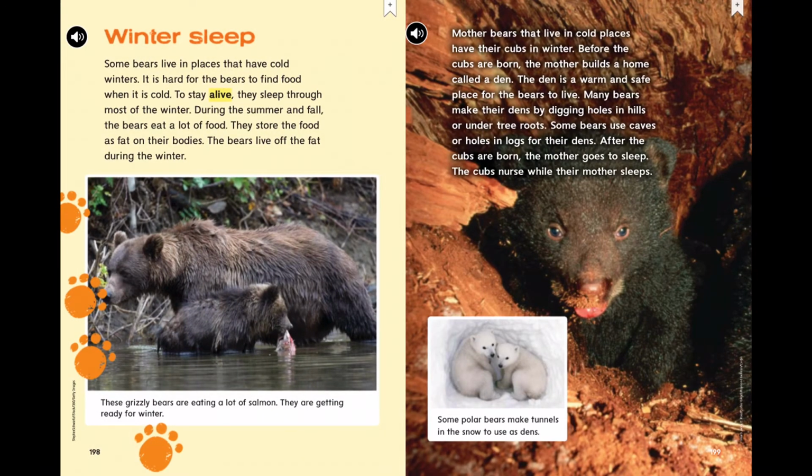Winter sleep. Some bears live in places that have cold winters. It is hard for bears to find food when it is cold. To stay alive, they sleep through most of the winter. During the summer and fall, the bears eat a lot of food. They store their food as fat on their bodies. The bears live off the fat during the winter. These grizzly bears are eating a lot of salmon. They are getting ready for winter.